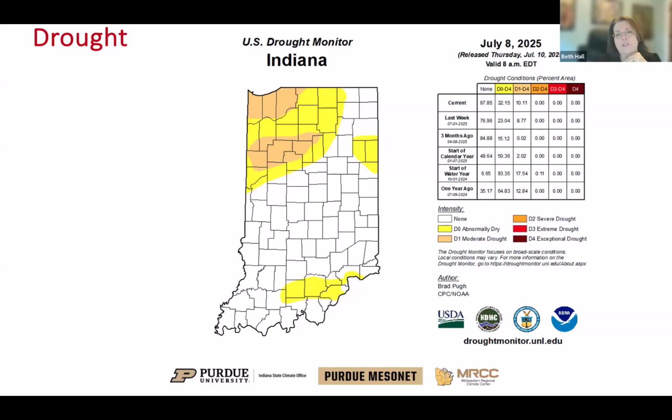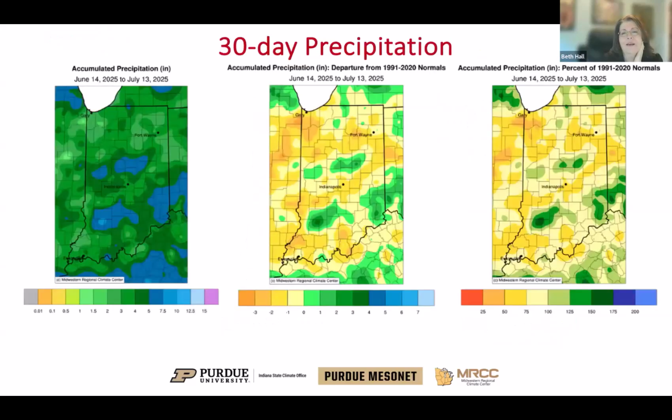We do have 2 areas in the northwestern part of Indiana that are in official drought. It's called moderate drought. And it's just because the northern part of our state has not been getting as much precipitation as the rest of the state.